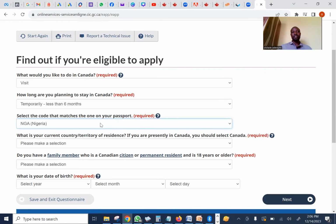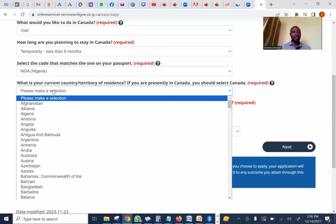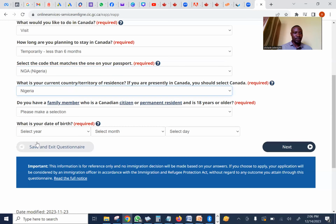This is Nigeria, NGA. That's the code that matches my country. What is your current country of residence? If you are presently in Canada, you should select Canada. I'm currently in Nigeria, so let me look for Nigeria and I will enter Nigeria.